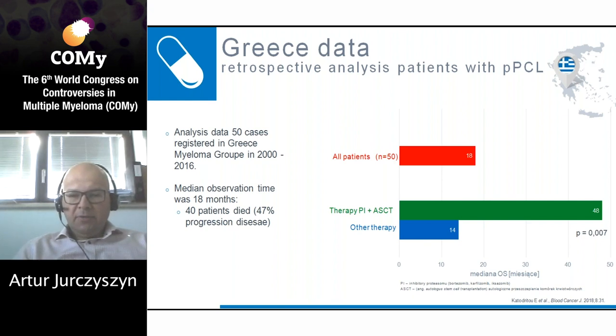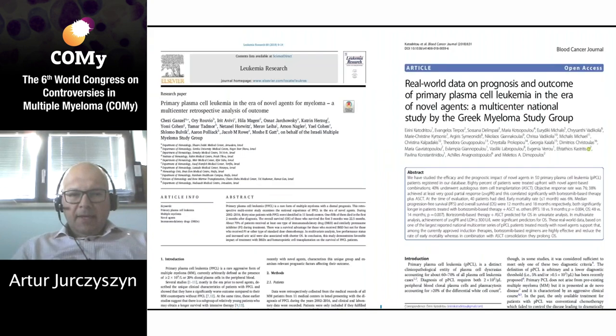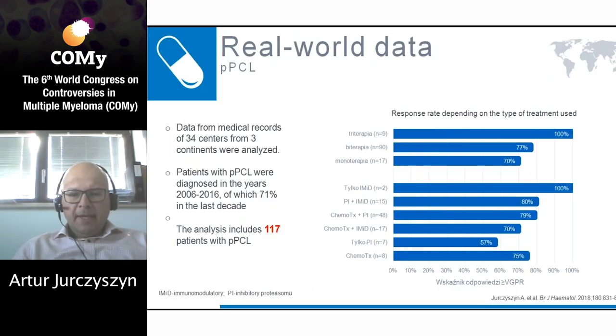Other situations are very poor. In prognostic factors, we have LDH and we have the response. When LDH is less than 300 and the patient has a very good partial remission, they can live longer. These papers were published in Leukemia Research and Blood Cancer Journal. In our paper, this is real world data. As you heard in the past, it was data from 34 centers from three continents. And it was people treated with triple therapy, doublet therapy, monotherapy, IMiDs, chemotherapy, transplantation. So it was response depending on the type of therapy.